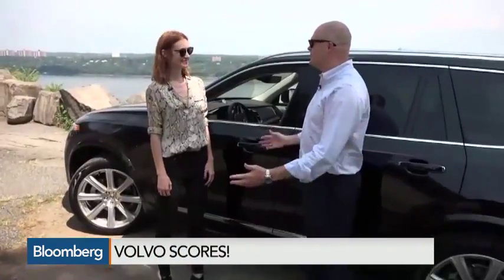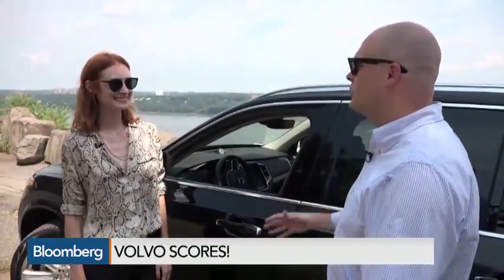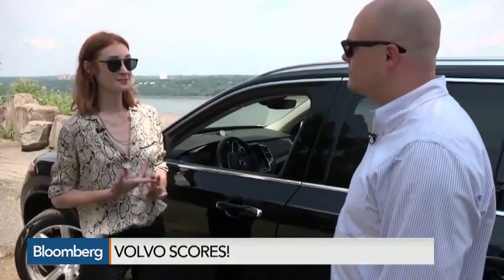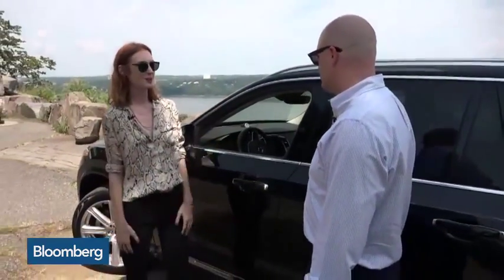All right, so pretty impressive, large, very large, luxurious vehicle. What's your overall takeaway? I think it's an A+. I love how it looks. It drives fine. It's practical. It's priced very affordably. It feels luxurious inside. Great job so far.